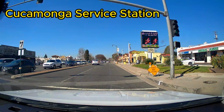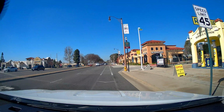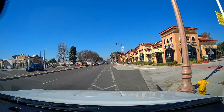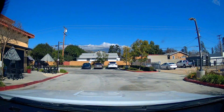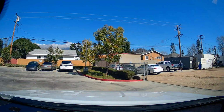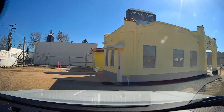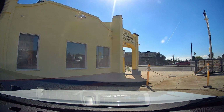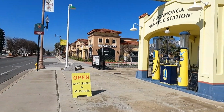Cucamonga Service Station, a Richfield Oil Corporation gas station, was built over 100 years ago in 1915. It sat abandoned from the 1970s until 2013, when the Inland Empire Association stepped up to help preserve it. Monies are being raised to rebuild the service garage that sat behind the station. Lots of memorabilia to see and one of the nicest restrooms you'll find.